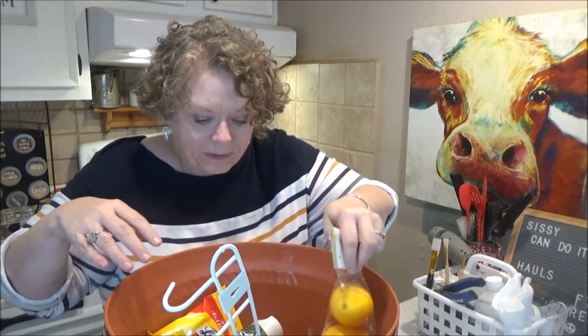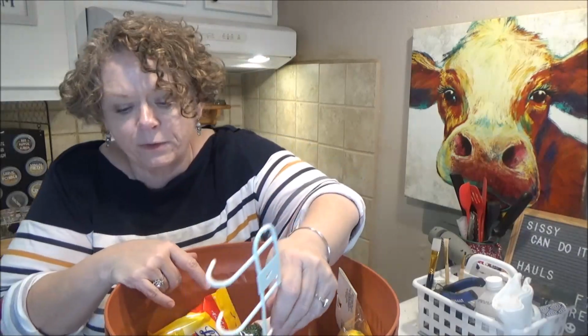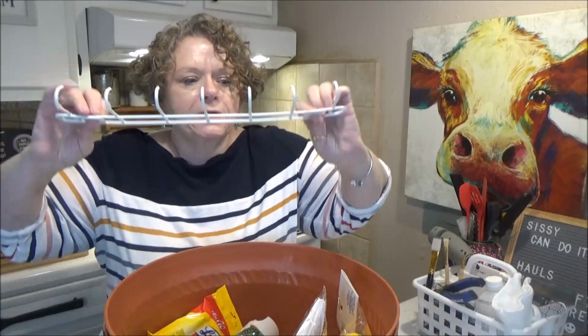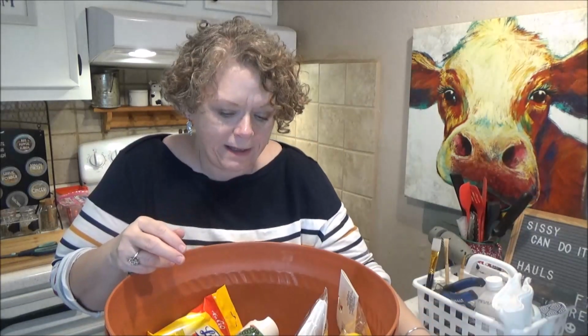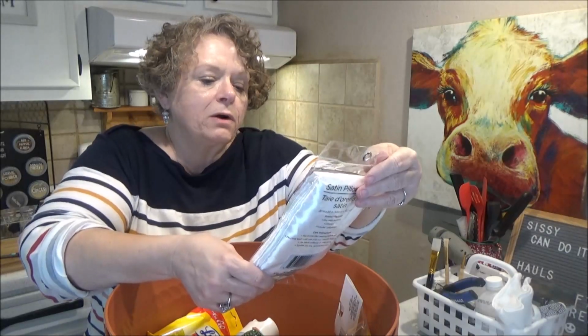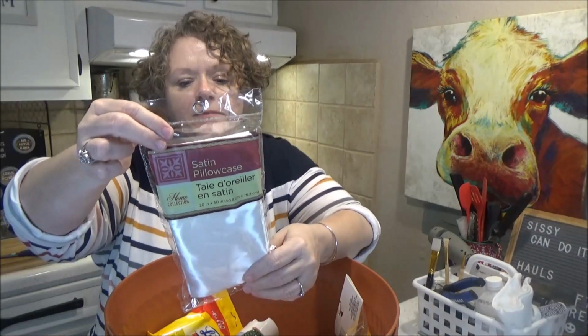So now, I wasn't kidding when I said this is a very small Dollar Tree haul. So, picked up one of the little nail-up hooks, and I didn't realize when I got home it did not have the little screws with it, so I'll have to add my own screws to hang that up. And I got the Satin Pillowcase. It's 20 inches by 30 inches.